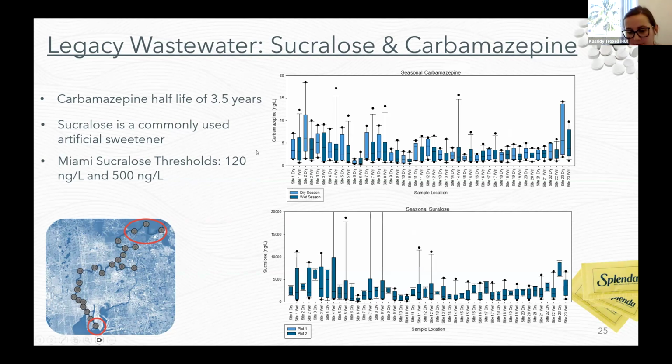In Miami, we've set thresholds for concentrations of sucralose. If sucralose is above 120, we start to see some water quality degradation. If it's above 500, we do have impacted waters. It is my goal for every single one of these tracers, whether it's the stormwater, wastewater, or ag, to create these thresholds for this river so that we have baselines to go off in the future.